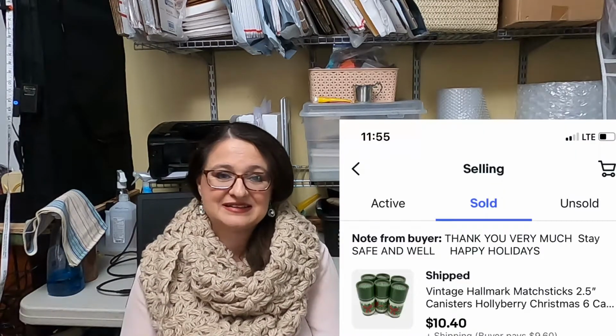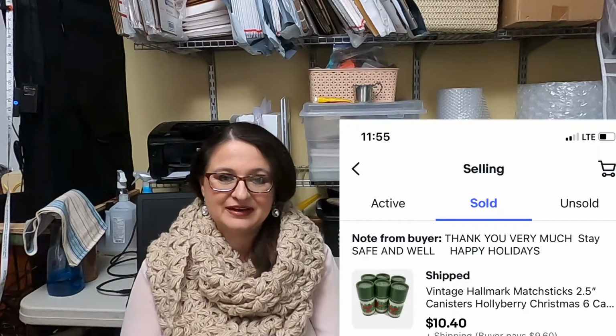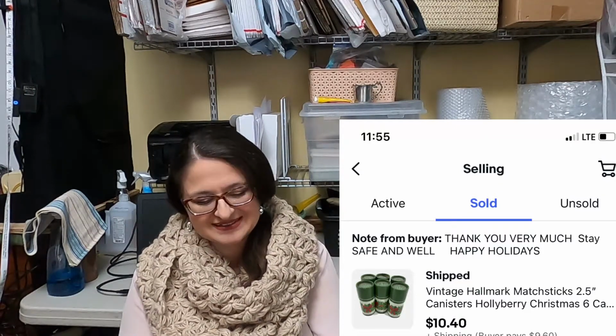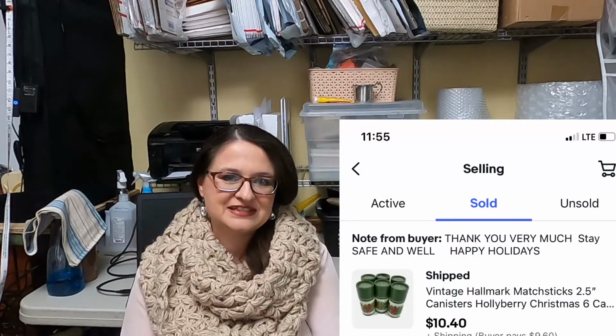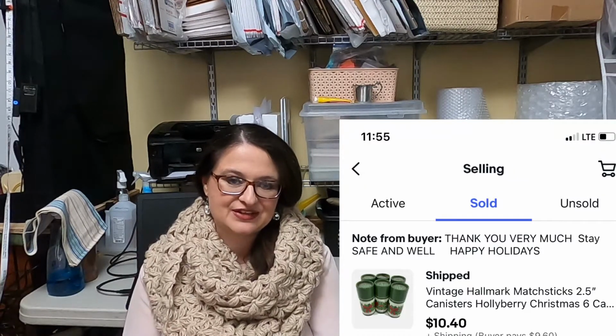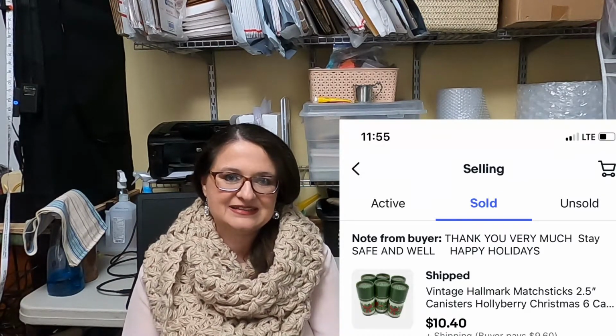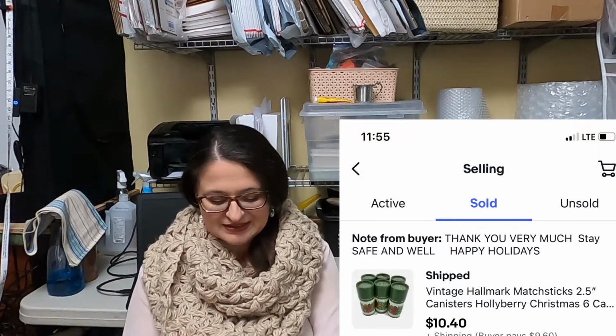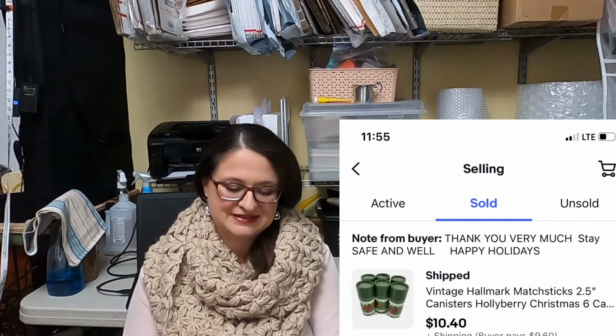So I've never seen these before, but they were really cute. And I don't know, they're just matches in holiday wrappers. So this was a set of vintage Hallmark matches. So they're stick matches, wooden stick in kind of cardboard containers with holly berry decorations on them. They sold for $10.40 plus shipping.